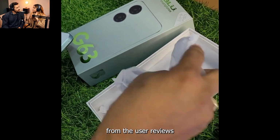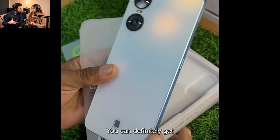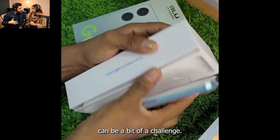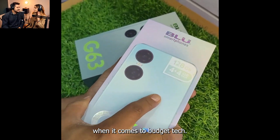spec sheet. From the user reviews we've seen, the camera performs pretty well in good lighting. You can definitely get some shareable shots for social media. Okay, that's good. But like many budget phones, low light situations can be a bit of a challenge. Yeah, that makes sense. It's a classic case of trade-offs when it comes to budget tech.